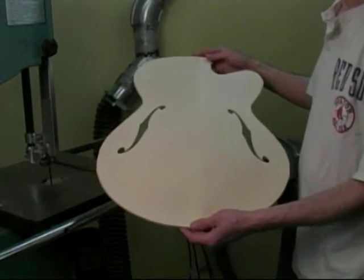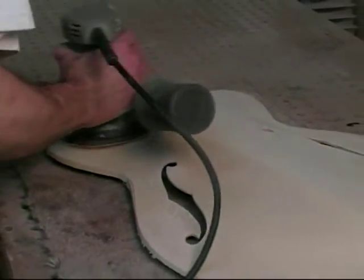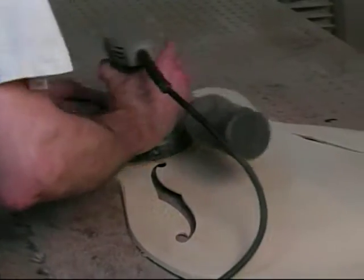The next step is a preliminary sanding. Keep that sander moving to retain the subtle graduation of the arch.